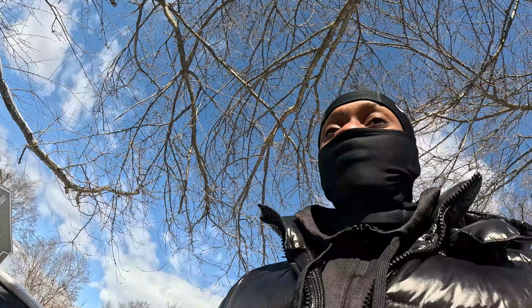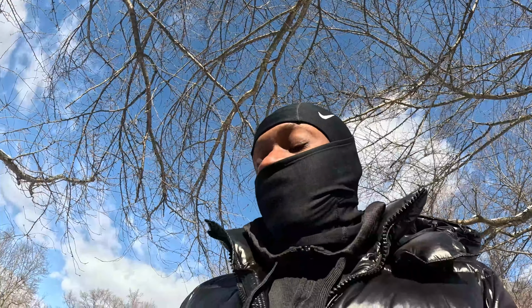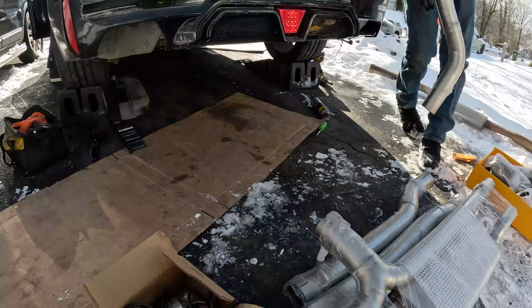I'm skied up. You know it's cold out here, man. Can't be lacking with no ski. It's probably gonna take like 30 to 45 minutes to put it on. Once you drop it, just put everything together. I feel like the hard part is just adjusting everything, making sure everything is in the right spot. First start, open dump right off the downpipe. Go ahead, start it.